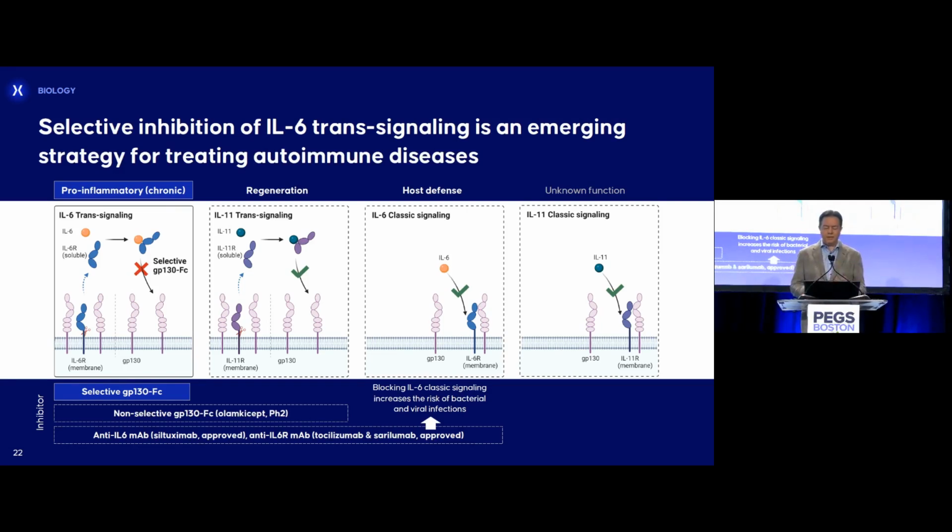But IL-6 and IL-11, both binding partners of GP130, have normal processes within the body, and we don't want to impact regeneration or host defense. So the goal for this project was to generate a selective GP130 that would only selectively bind IL-6 and not bind IL-11. And as I said, there's a molecule in phase 2 right now that is a GP130 FC, but it's not selective, so it may have some impact on regeneration. And of course, there's the IL-6 and IL-6 receptor antibodies, again, not selective.